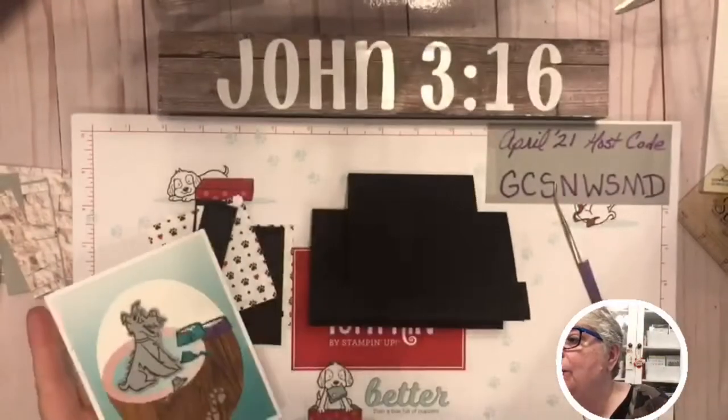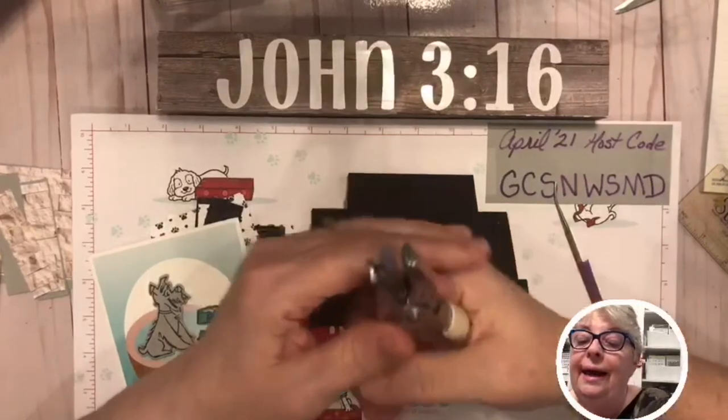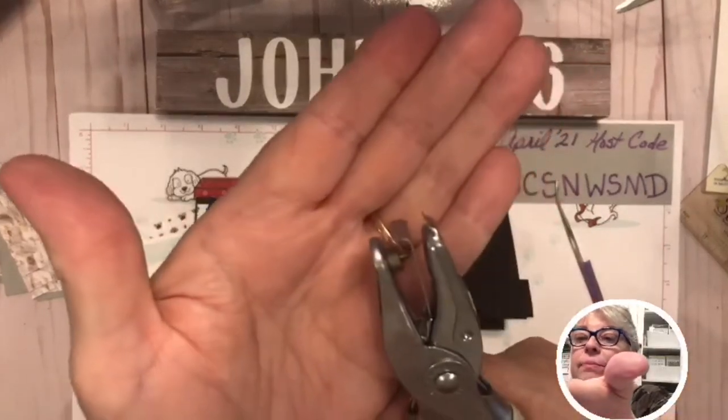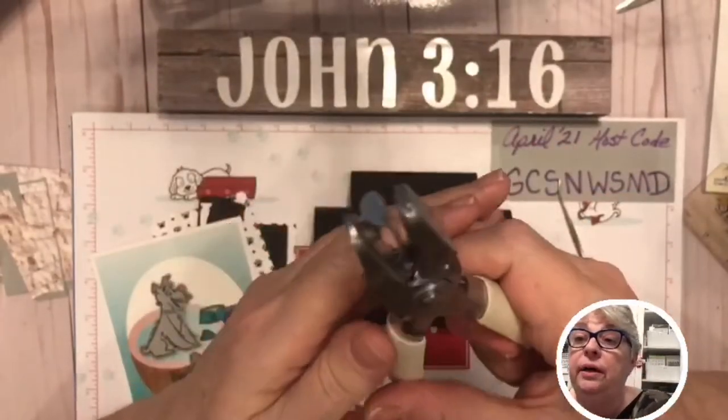I was trying to punch a hole. I don't even know what I was doing. And I was trying to use this itty-bitty, here comes Martha Stewart again, puncher thing, but she did pretty good on this.